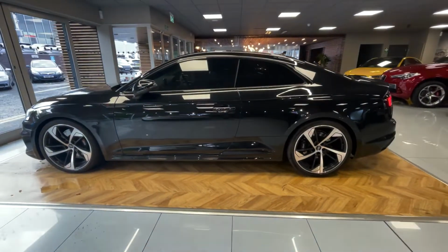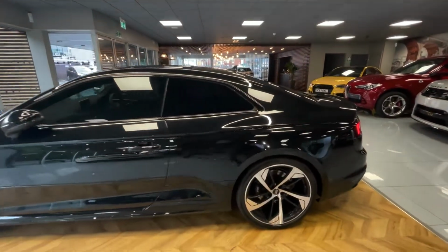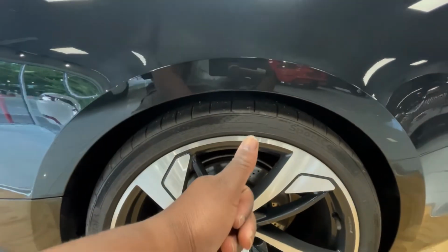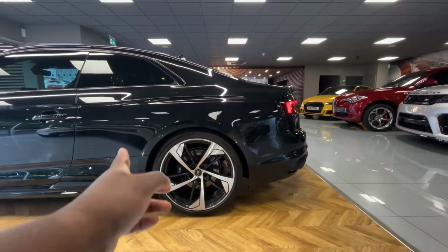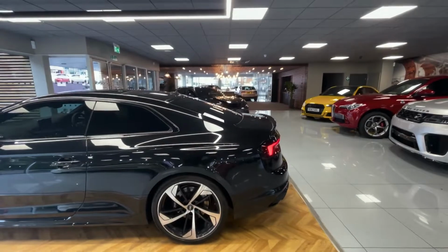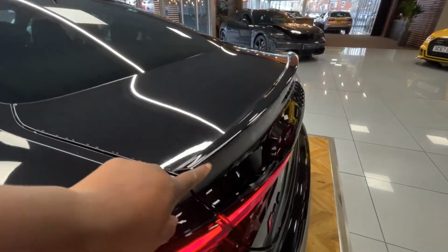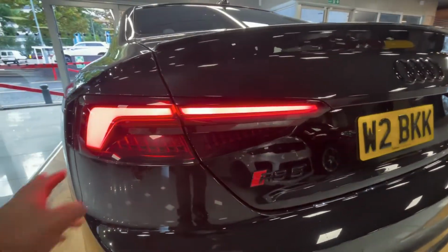Now, comparing this shape to the previous one, the first Audi A5, you can tell this one has evolved ever so slightly. It's even got the perfect Porsche ride height. When you compare it to the Porsche 911, looking at the distance from the wheel to the wheel arch, it's very similar. So it gives this car a more sporty dynamic drive as well. This car has an 8-speed ZF gearbox, a torque converter, I believe. Then you've also got the quattro, which is a 60-40 split.